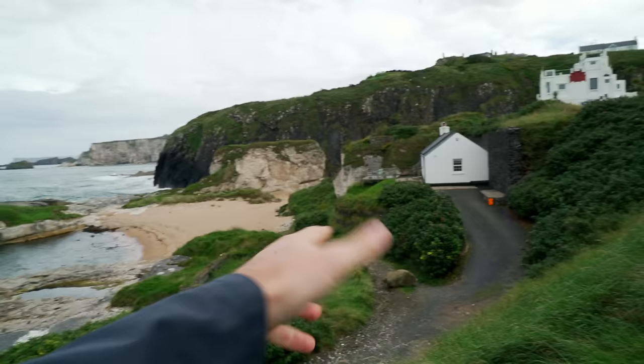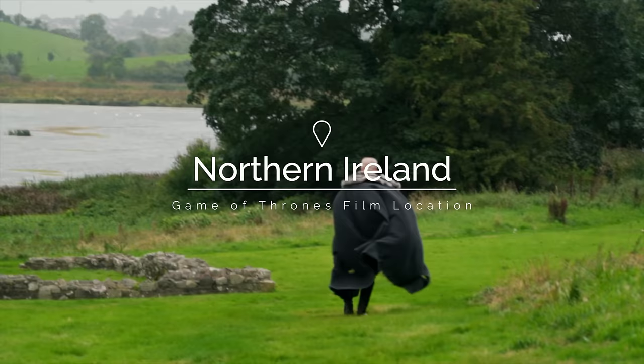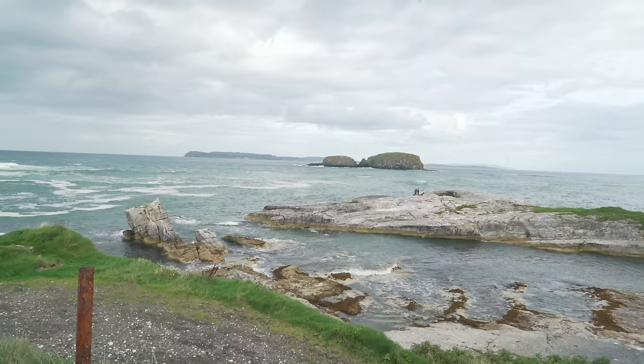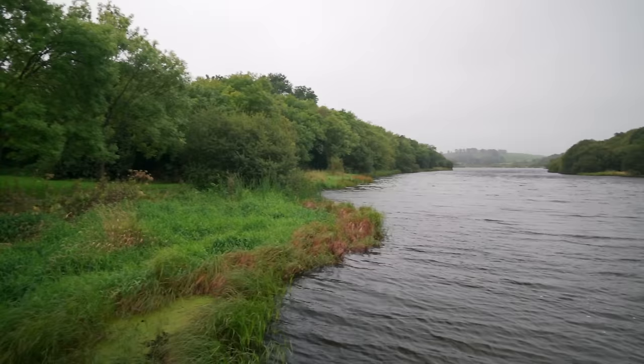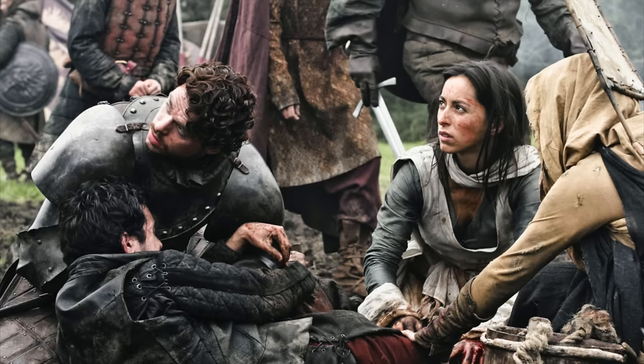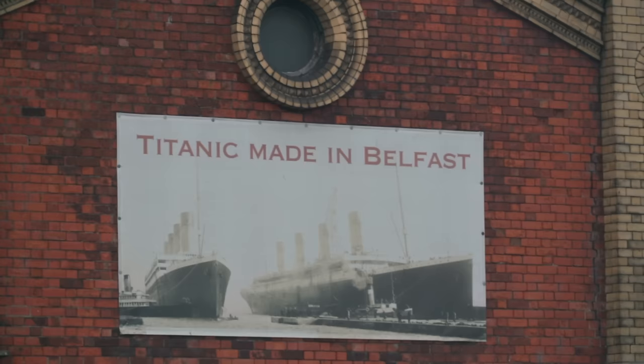Okay, first up, Northern Ireland. Perhaps the single best one-stop shop for Game of Thrones filming locations is Northern Ireland. It's a setting for Winterfell, the Iron Islands, the King's Road, and pretty much any other generic shot of Westeros. There's literally dozens of filming locations in Northern Ireland, and that's because many of the green screen shots were done at Titanic Studios in Belfast. There's way too many filming locations to list, so here are some of the highlights.